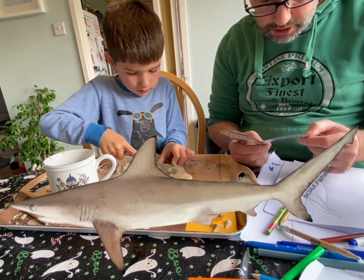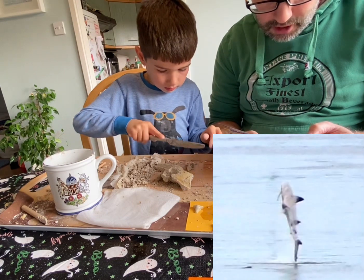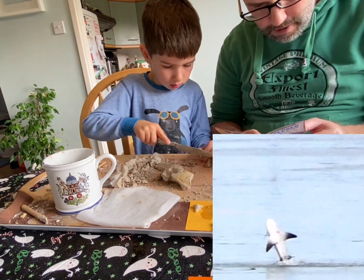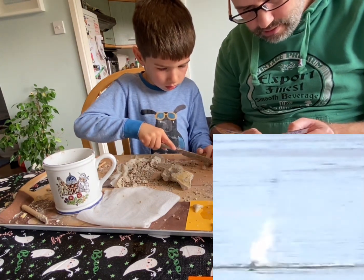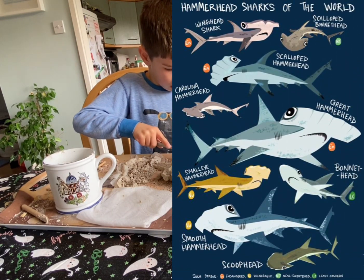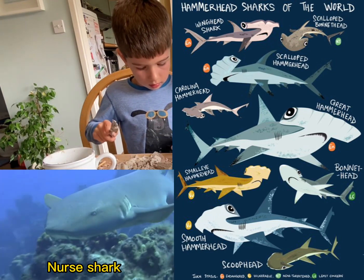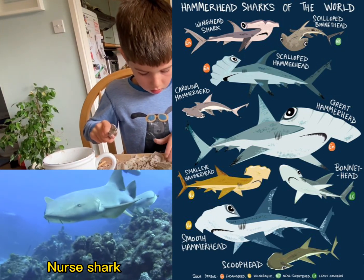Blacktip sharks are sometimes spotted above the water. They leap above the surface, rotate several times, and splash down on their backs. Oh, hammerhead sharks, Eddie. Yes. There are 9 species of shark in the hammerhead group, 9 of them. The nurse shark sucks prey into its mouth like a vacuum. Oh.